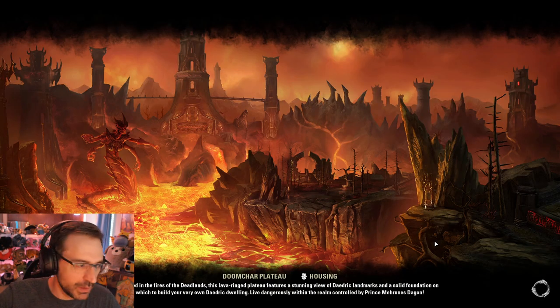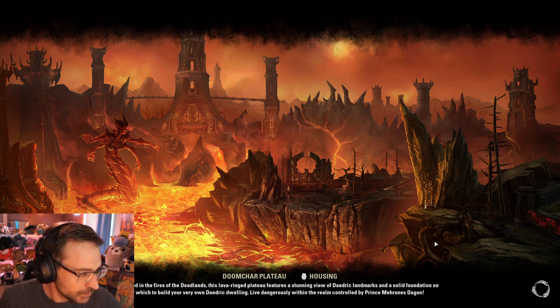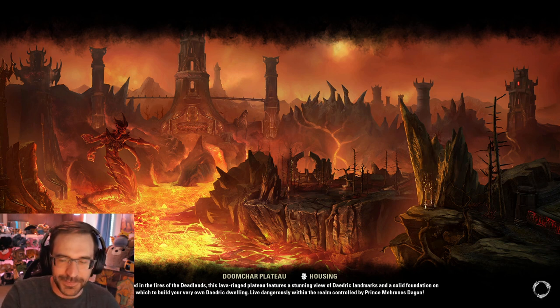Lovely, lovely libraries. Spooky home up next? Or is it just for the lighting? Top floor. Well, Doomjar doesn't have floors. They must have a custom structure.